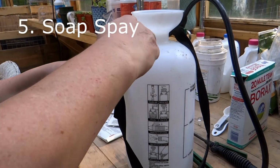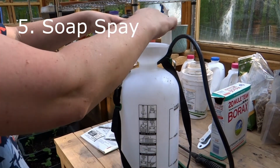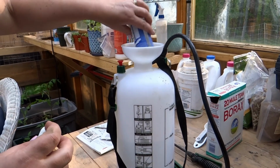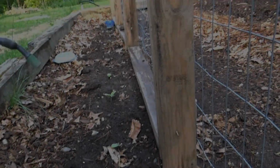I'm also going to be adding some soap, natural Dr. Bronner's Castile soap, to the sprayer and spraying that as well, to help the oil stick to the plant as I'm spraying it. So let me get going and mixing everything.